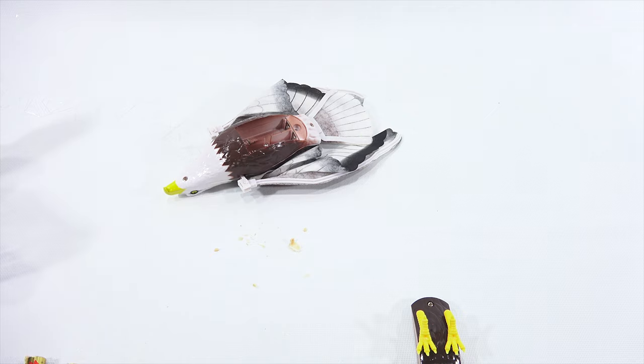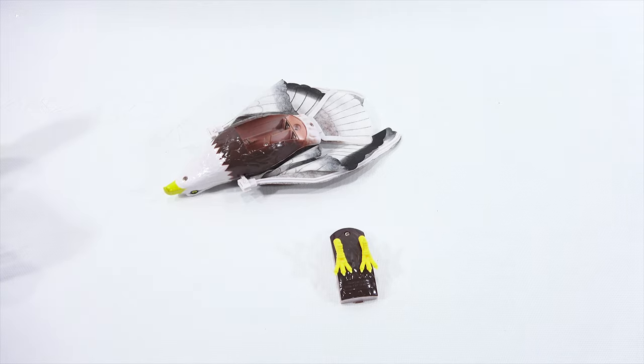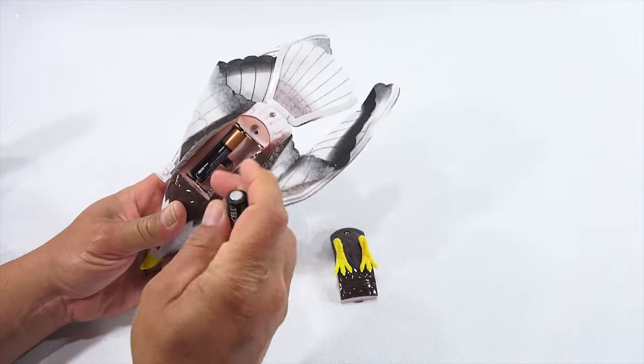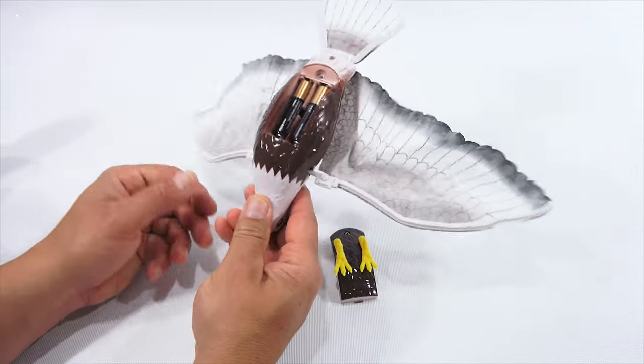Let me grab a paper towel. Get this out of here. Some batteries. And it's kind of funny seeing his little feet there. Both go the same way. It is off. Now I'm guessing you push these out. Okay, so let's just see.